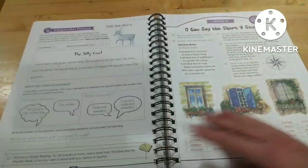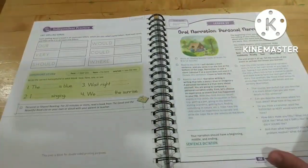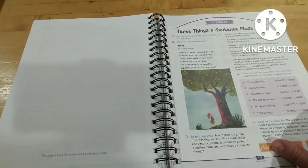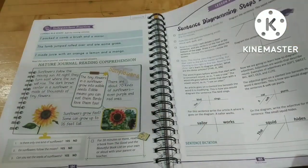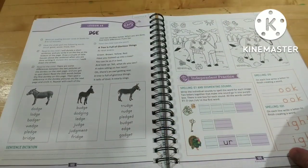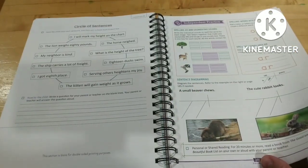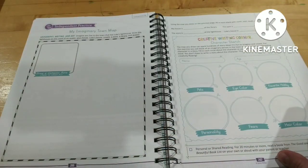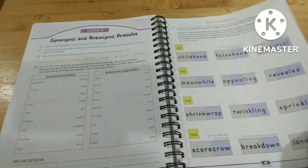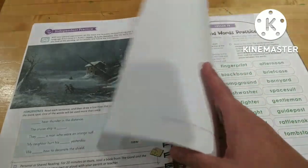Some map work. More geography. Narration. Stories. And already into the sentence diagramming. Very cool. I love diagramming. Decoding practice. More diagramming. Creative writing corner. This is a character sketch. My imaginary town map. More decoding practice. Geography and paint study.